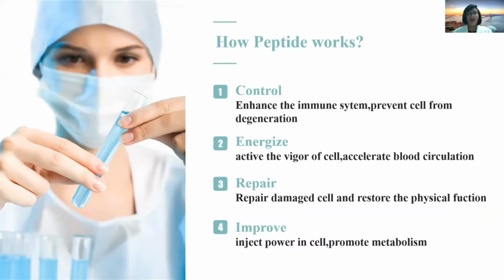It also repairs and rebuilds. It repairs the damaged, degenerate cells. Peptide restores normal cell membrane function and also repairs the cell membrane receptor. With this, it promotes cell power and improves the metabolism of the cell. This is how the peptide works in our body.